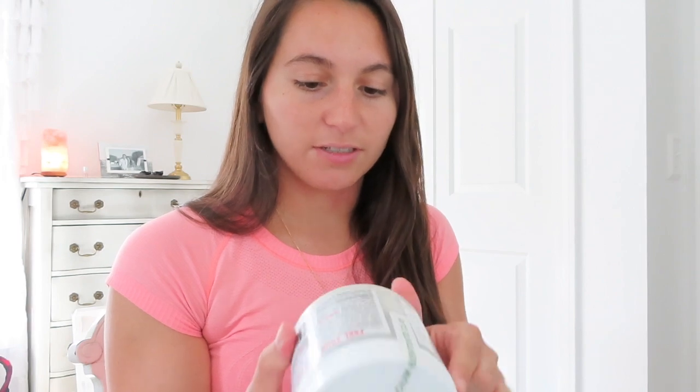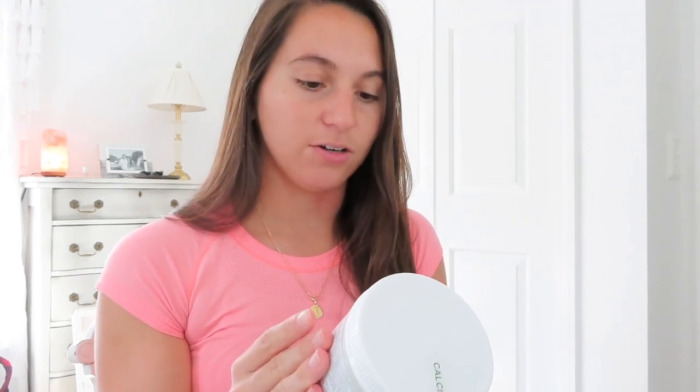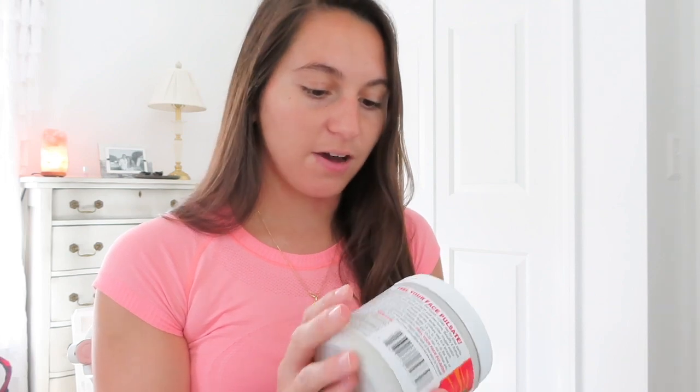So I'm guessing it's just the powder in here, and you have to mix it with water to make it able to spread. And then you're supposed to let it dry for 5 to 10 minutes, and then it says you'll feel your face pulsate, and I guess it's supposed to be tightening and it's going to pull on your face. So I'm really excited to try this out. I've heard some things about it, so it should be good.